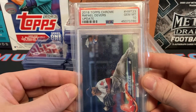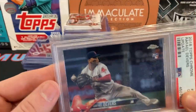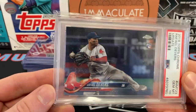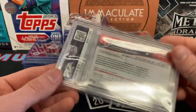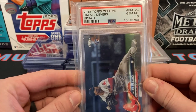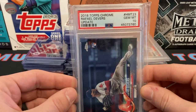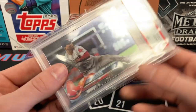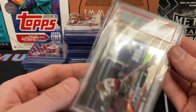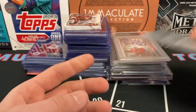Here's a really cool one. Here's a 2018 Topps Chrome Rafael Devers Update PSA 10. Very beautiful card here. Absolutely love it. Maybe a little dust on it, but this is a very awesome card. I had a different Devers card, I think it might have been a Series 1 base Topps, I want to say. Might have been a PSA 9. So it was significantly subpar compared to this card right here. Very happy to have this card in my collection. And I'm glad that they re-signed him this past offseason.